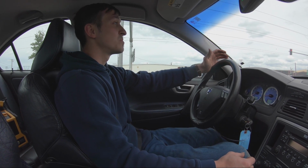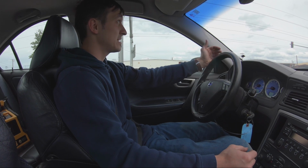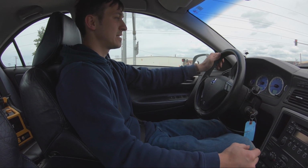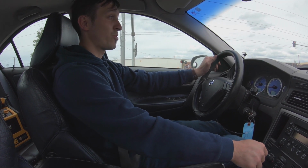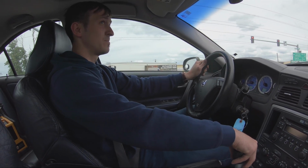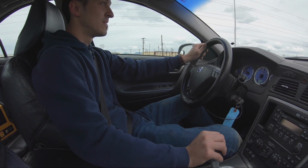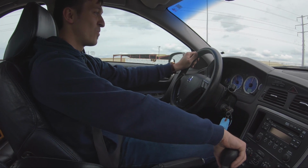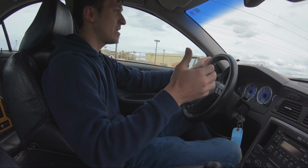The car drives smooth. The level was good, the oil was clean, so they changed it recently. It's 113 and they said next oil change is 116,000 miles, so they changed it really recently. The car runs perfectly. I jump started it because obviously it was dead, as expected, but man, it shifts beautiful. It's so nice. Anyways, we're going to Fred Meyer parking lot right now.